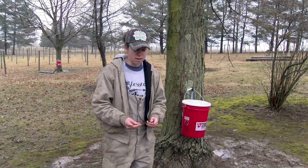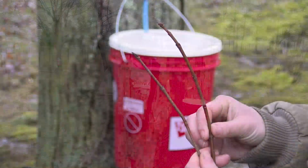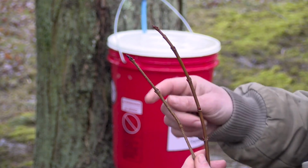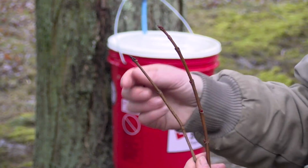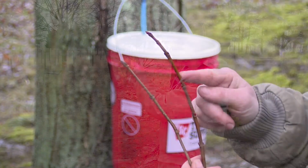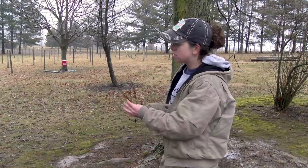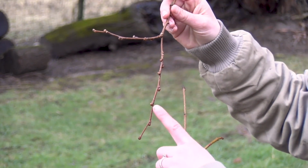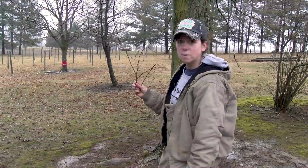Maple trees all have an opposite leaf arrangement. So if you look on the buds of a tree, you can see here, all the buds come out of the stem on the opposite sides. So all maples are going to be an opposite leaf arrangement. Here's one, it's a mulberry, it's alternate. You can see it's back and forth. So we're looking for opposite.